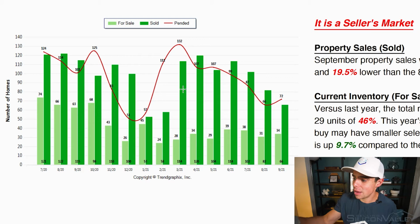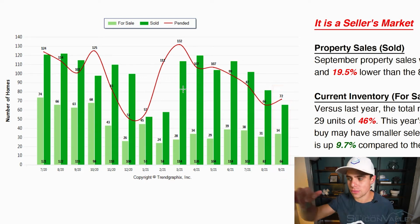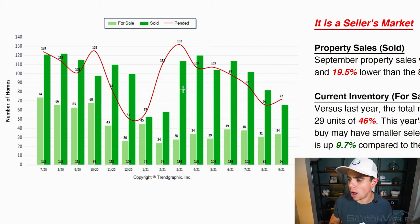What stands out to me even more is that even now in September, we're seeing a scenario in which you could double the amount of inventory right now, and you'd still have more homes pending than you would have active. That is phenomenal news if you're a home seller, terrible news if you're a buyer. And honestly, I don't see any end in sight for this market.